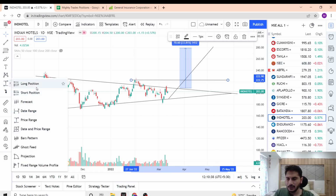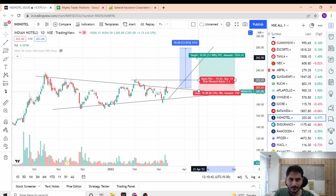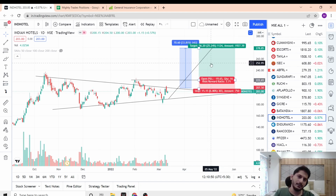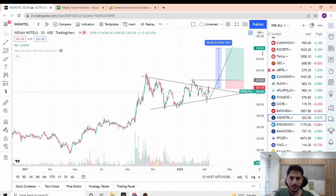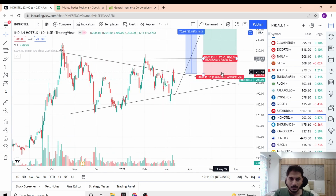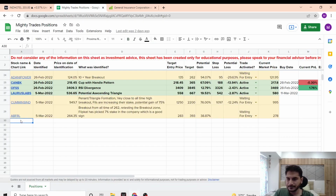So if you were to take a long position over here from this price point, and our stop loss would be this trend line. So that's a gain of close to 25% for a risk of 6 to 7%. This is the potential trading opportunity that we can get from Indian Hotels. So let's quickly go ahead and note this down in our tracker.